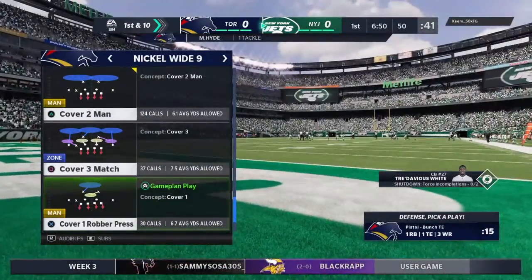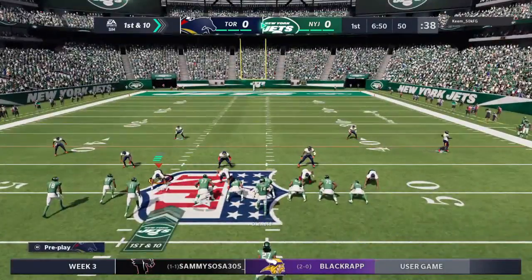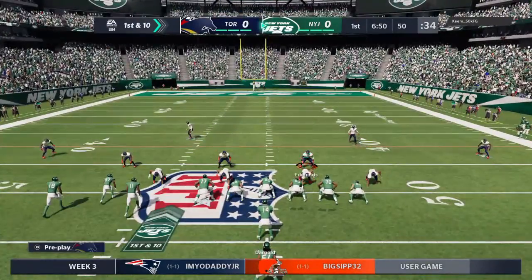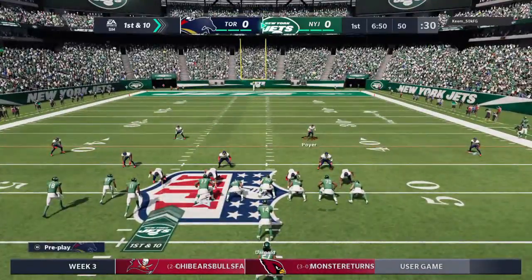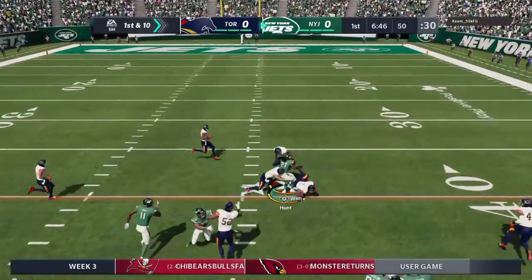Opening quarter, his opening carry of the game, and I think they'll give it to him a few more times, as they should. You're exactly right about that. With that type of a run, you want to repeat it many times until they show signs of stopping it. I think he did his visualization exercising before this one, and they're paying off.